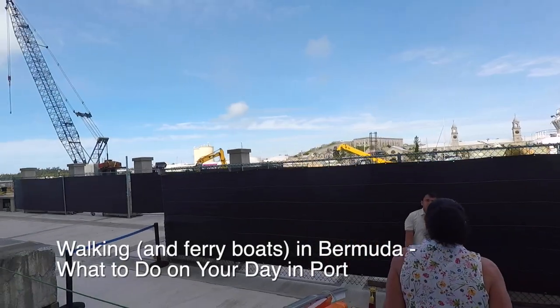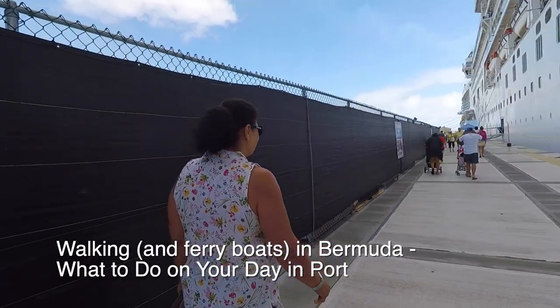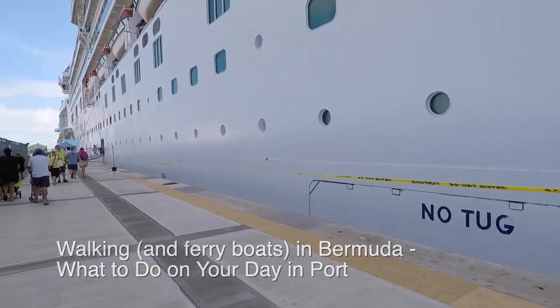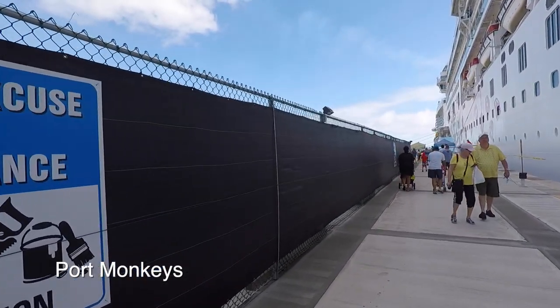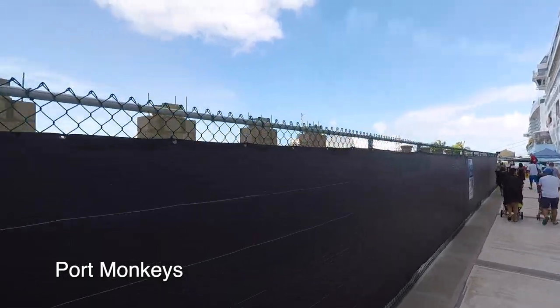We're getting off the Norwegian Gem again on the lovely island of Bermuda. This is our third and final day here. We're gonna maybe go into Hamilton, maybe go to the beach, check it out, maybe look at the construction going on here.